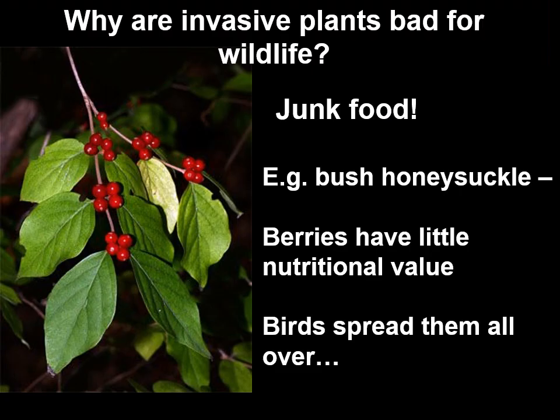First, a reminder about why we should care about exotic invasive plants. For example, honeysuckle is junk food for wildlife. Our native birds need berries high in sugar content in the summer, but in the fall they need high fat and protein to power their migration. Bush honeysuckle is just pure sugar at the wrong time of year.